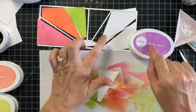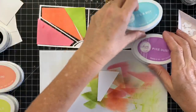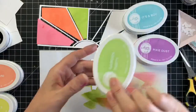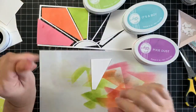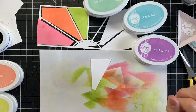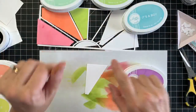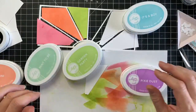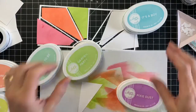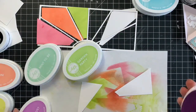Pixie Dust is going to be my last one. I'm going to do It's a Boy. And then I need one more color. So should I go Garden Party, or should I do Meant to Be? You guys vote what this middle color should be, because I did Melanize, which is a lemon yellow. Lemon lime. And then we'll do the purple and we'll do the blue. These are all Spring Fling colors.